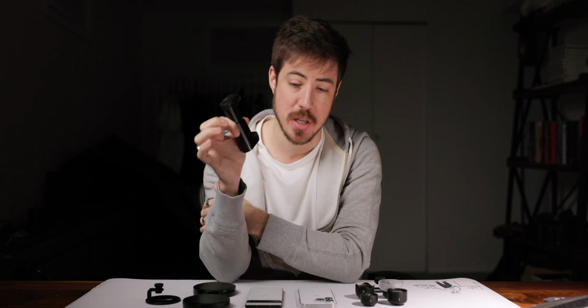And if you're going to get into mobile photography, or if you're already into mobile photography and you haven't gotten a grip like the ShoulderPod G1, I would say this is the first thing you should get.